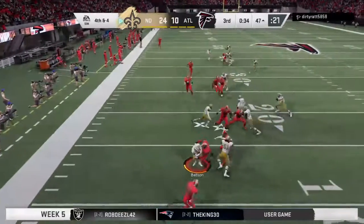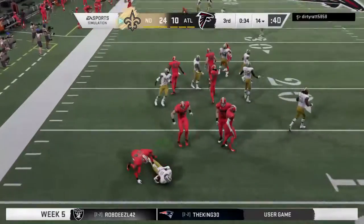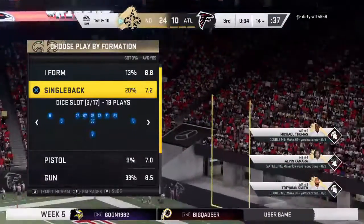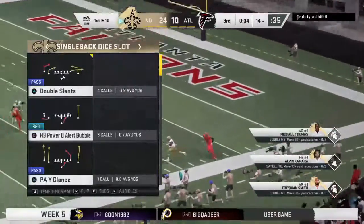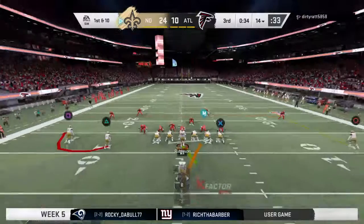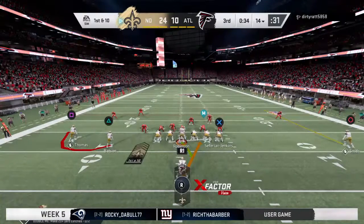This is fielded at the 7. 39-yard punt, 6 yards on the return. And the Saints will take over with a 1st and 10 deep in their own territory. The Saints offense on the field, ready to get their drive started.